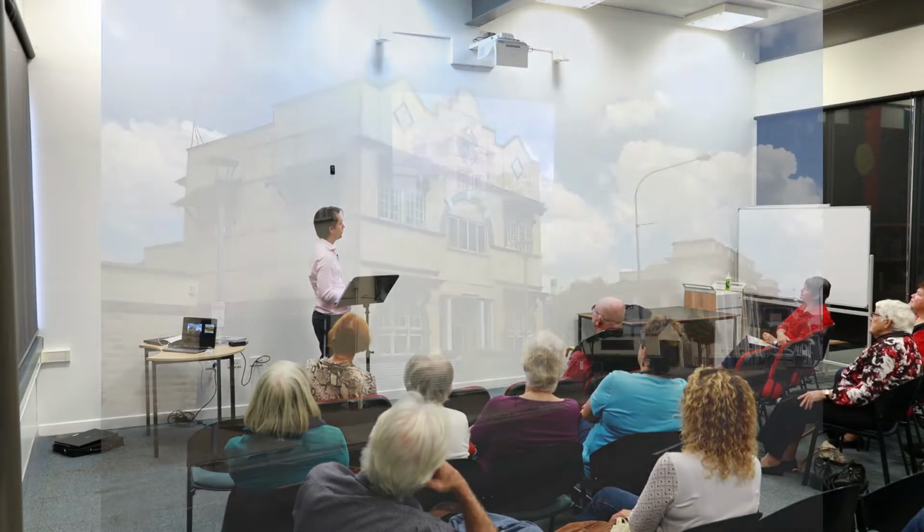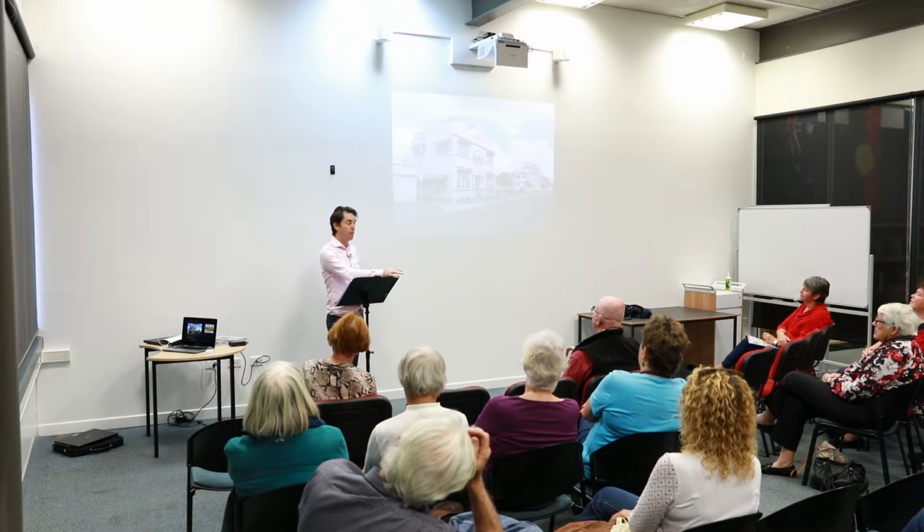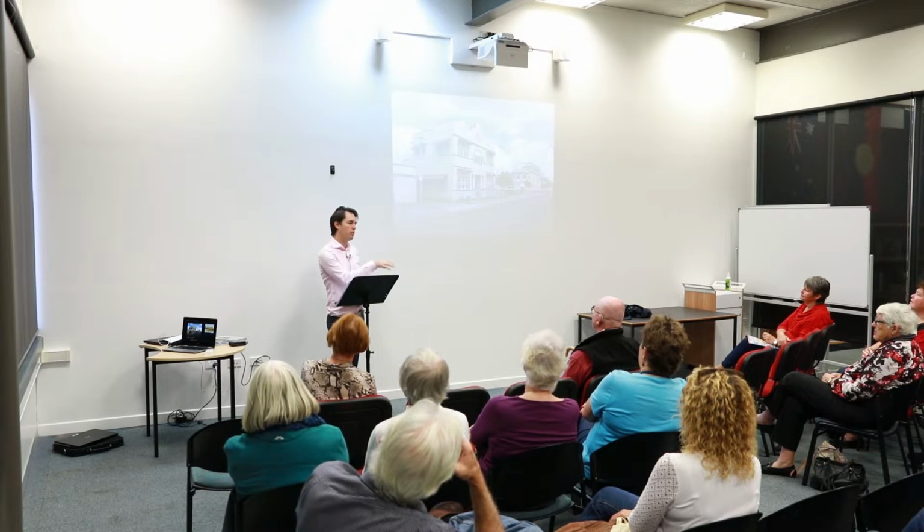So this is one of his very first buildings. Before he arrived in Maryborough, he worked in Bundaberg, Wagga Wagga, Kingaroy, and in Melbourne, in the firm of John Grainger. So he learned quite a bit from John Grainger. He worked right around the country before settling in Maryborough.